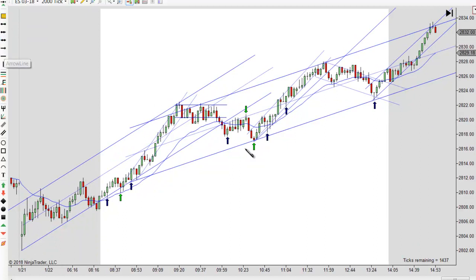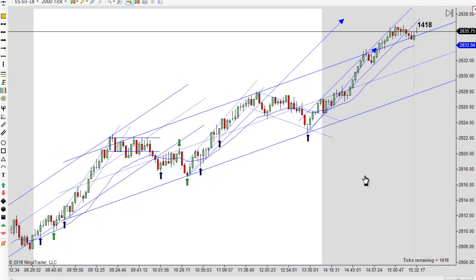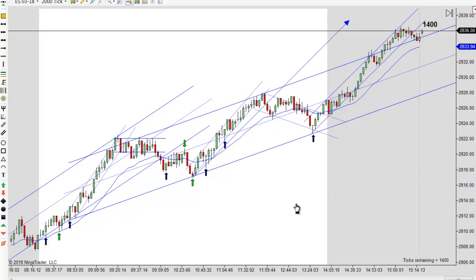I would also measure this leg and look from here, and that would have given you this same target right in here back to the upper side, and that would have been another reason I would like exiting right there. But you can see we were actually shooting for the first leg target, and we got really close to it.